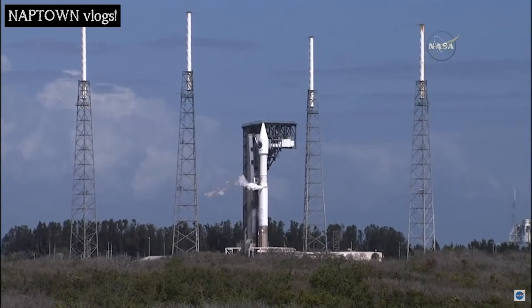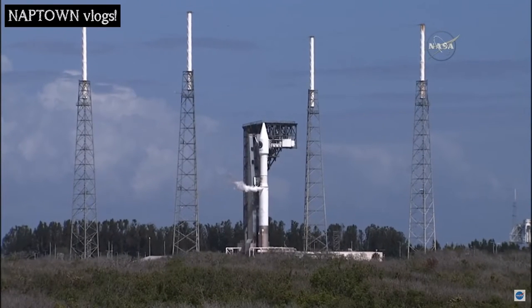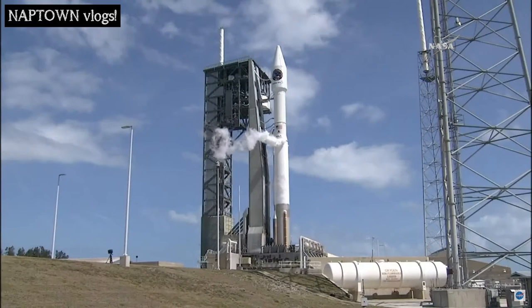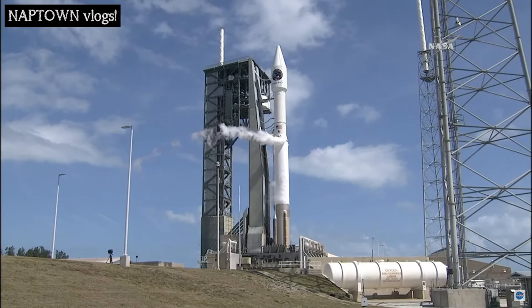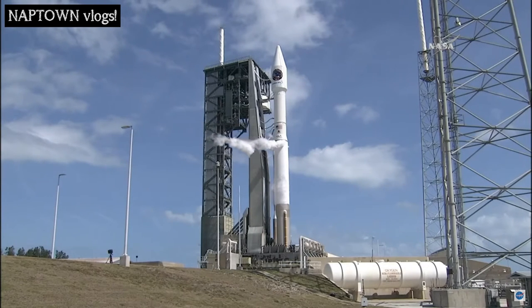At this point in the countdown, we're about to hear the final poll of the launch team for coming out of the T-minus 4 minute built-in hold, and that will begin the terminal countdown. And the Atlas and the Centaur stages of the Atlas V will go on to internal power. The Cygnus cargo module just a short time ago was placed on internal power and put into the launch configuration. The weather is green.